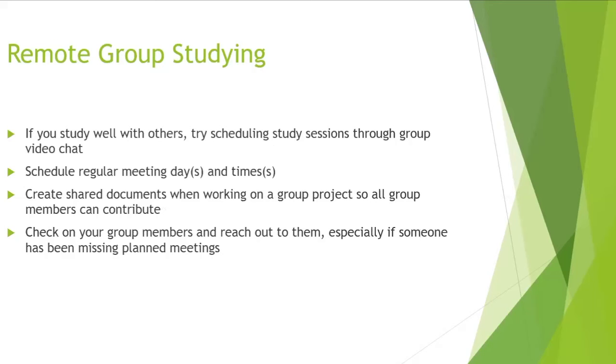Shared documents also work well for group presentations when you can't meet in person. Google Docs have great resources where you can create a Word document together or PowerPoint. For example, if you're working on a group PowerPoint presentation, y'all can all work on the PowerPoint at the exact same time together and see in live time the changes.